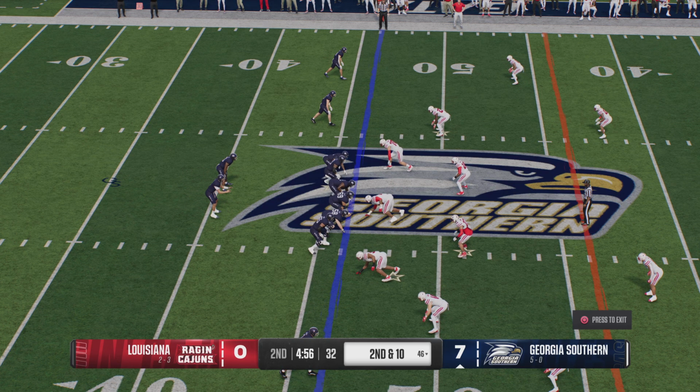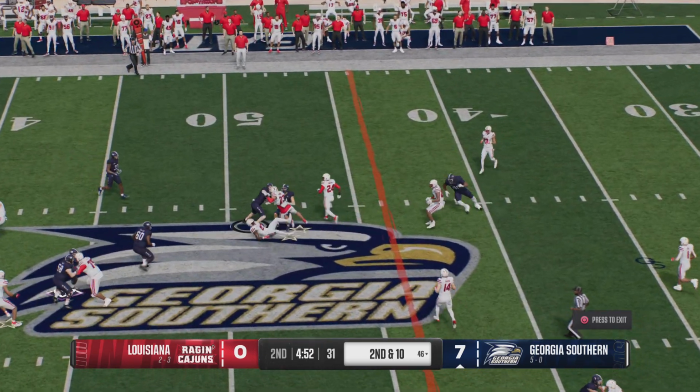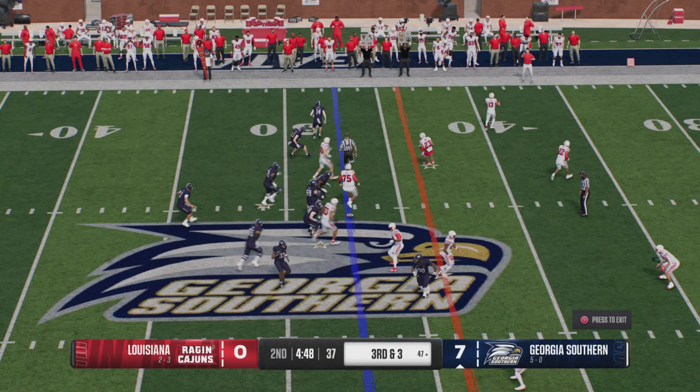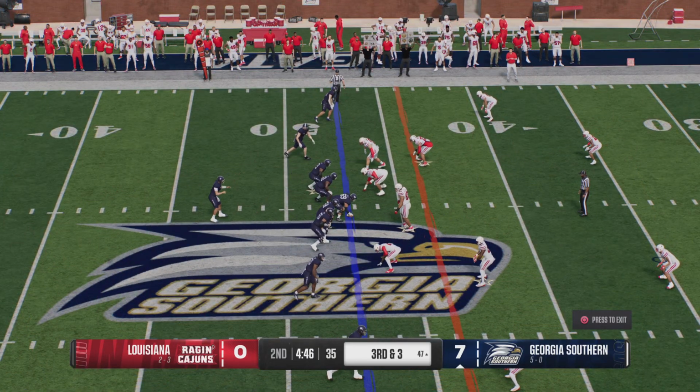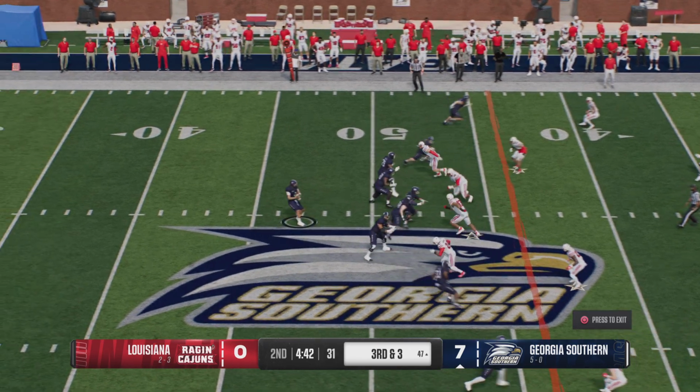Everything looked really, really easy. He was hot. The ball was coming out of his hands. The defense better do something different. The thing I like about this slot receiver, he's really intentional in his route run. The quarterback always knows exactly where he's going to be on the field. They've got great chemistry together.